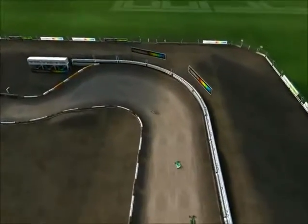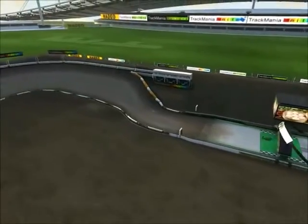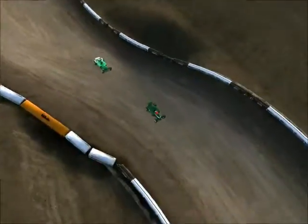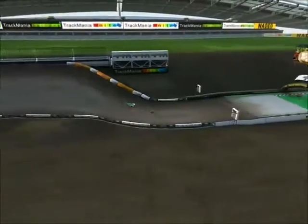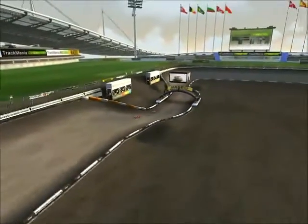Coming into turn 3 and into turn 4, Alex once more with the bump on the outside. That's going to let Hunter by. And a few laps later, on lap 16, you're going to see Alex take that upper groove on turns 3 and 4, get by Hunter once more for that third position.